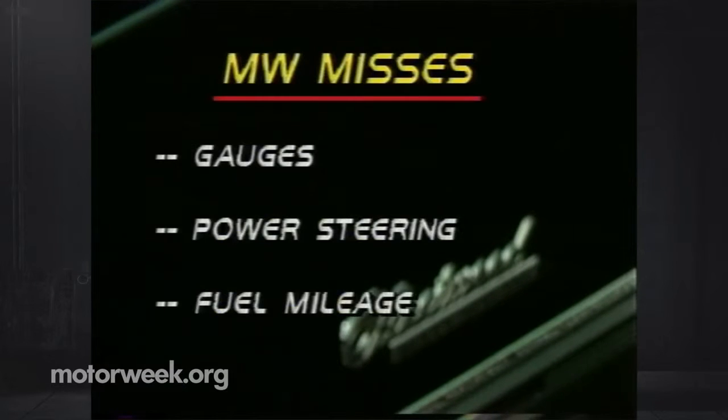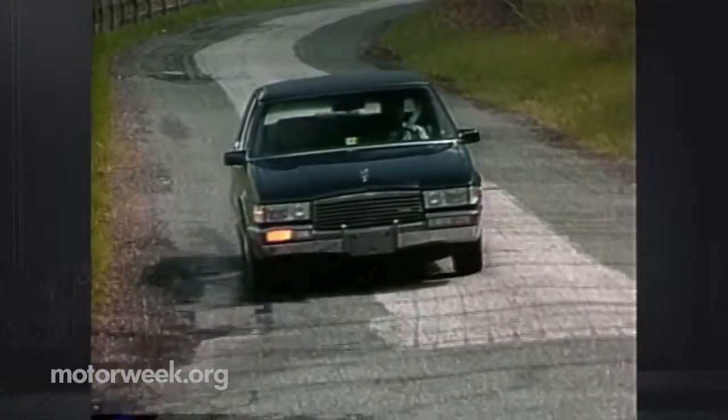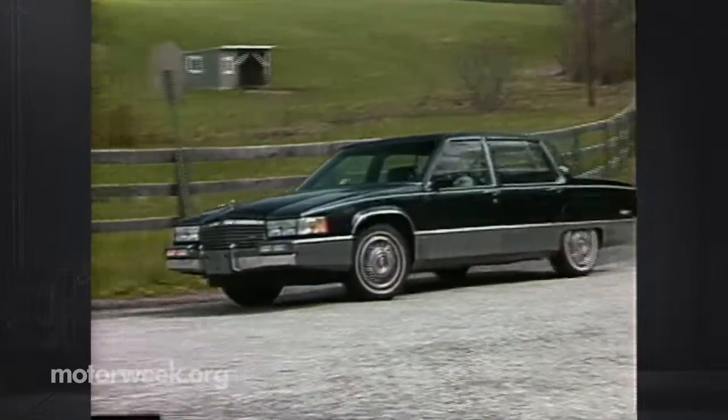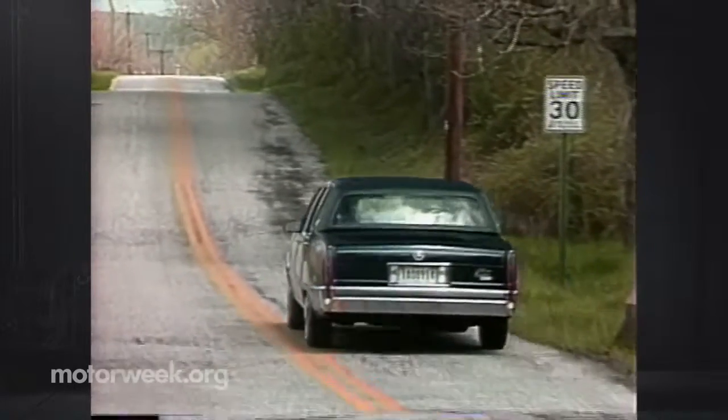Misses are mostly long-standing complaints. We still think that Cadillacs need comprehensive gauges and less steering boost. We'd like a bit better fuel mileage as well, even if owners are not likely to mind. But there's little else to complain about. The Cadillac Fleetwood 60 Special is simply one of the best big Luxo boats that we've ever driven. And it proves that, in the case of Cadillacs at least, bigger really is better.